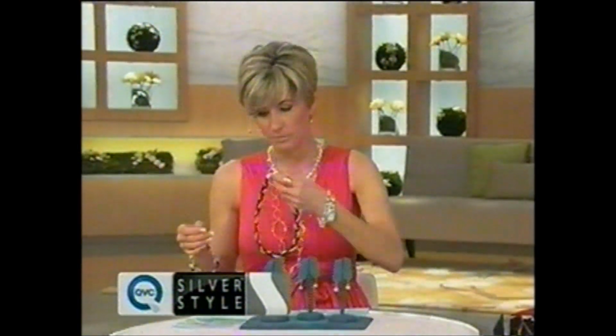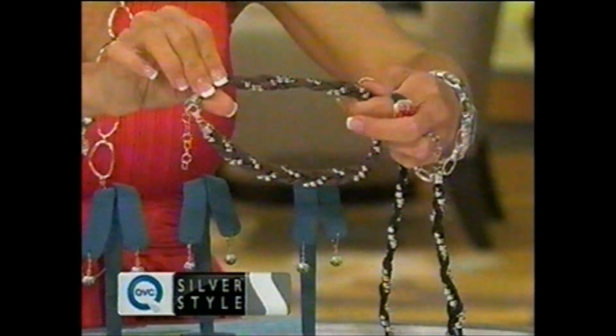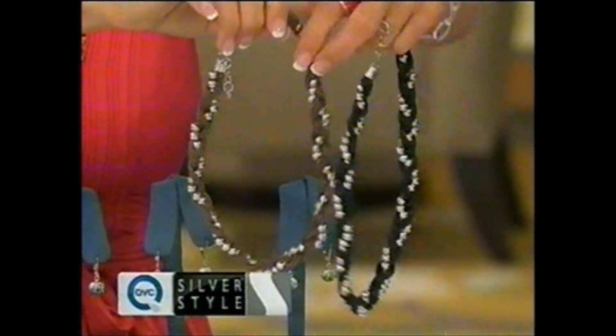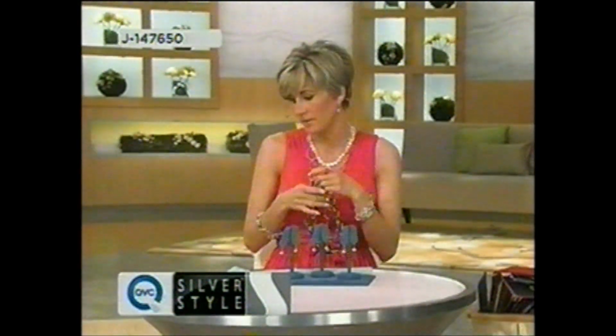You want to see something really cool coming up? This is all braided fabric, done by hand, braided, and then those are all sterling 925 beads that are all hand strung into the most, I think, interesting mixed media kind of fabric meets metal meets industrial chic yet classic piece that's coming up in a great swagger on the neckline.